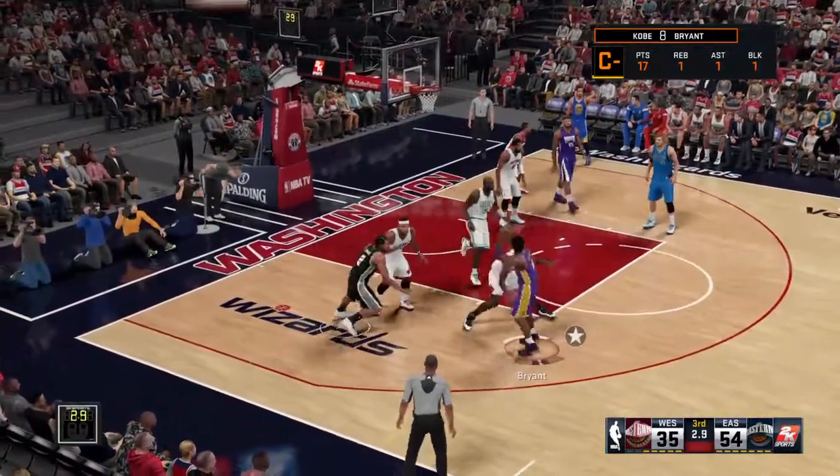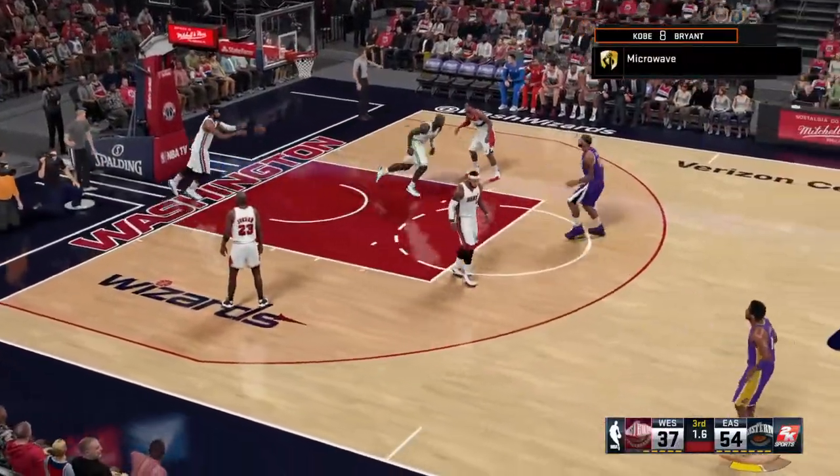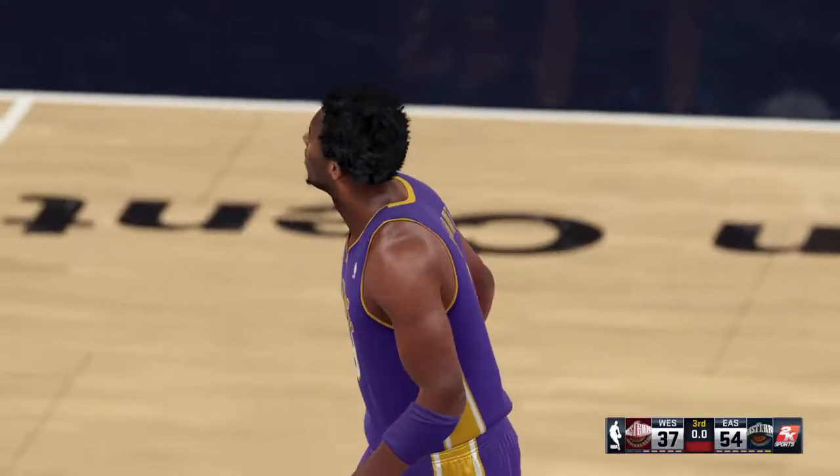And it's Bryant at the elbow. That's good, and it's Leonard with the assist. This goes to 19 points for Kobe Bryant. Well, through 3 quarters.